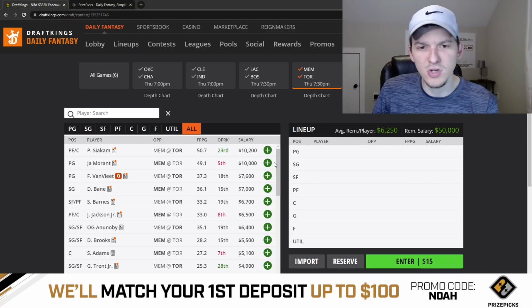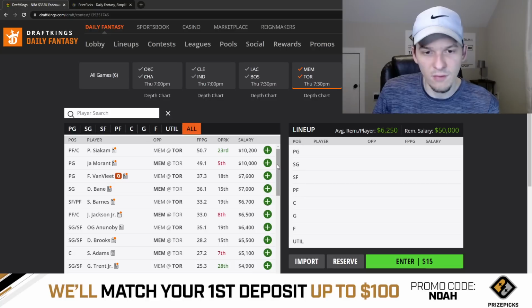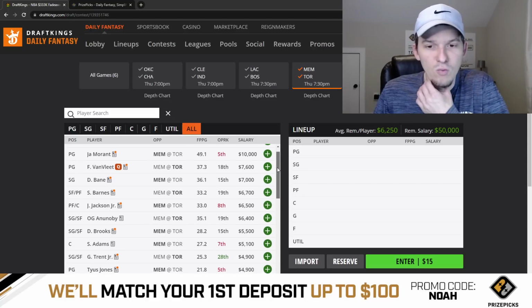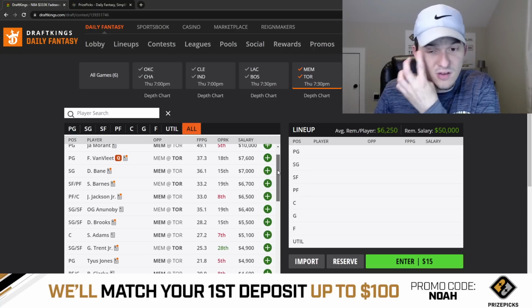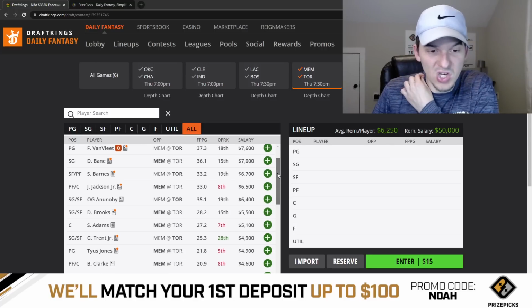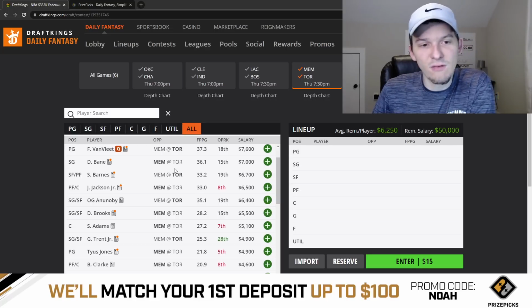I think his ownership will probably be fairly low if I had to guess. So I don't have an issue going there. Obviously, Siakam would look better if VanVleet got ruled out. But I think the guys I'm really interested in are these mid-range guys. Scotty Barnes is only 6,700. OG is only 6,400. Gary Trent is really cheap. He's only 4,900. These are the guys I'm most interested in if Fred VanVleet gets ruled out.